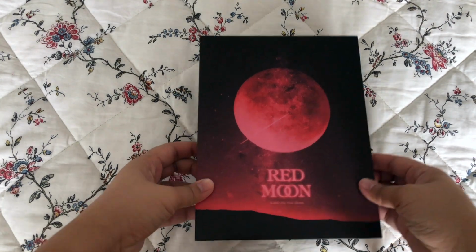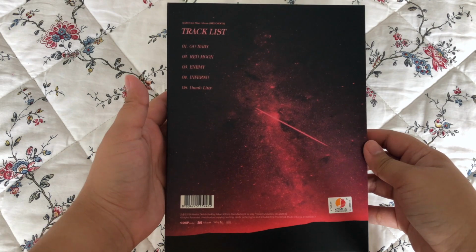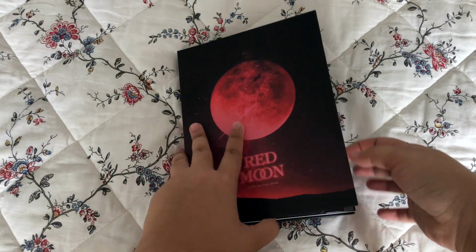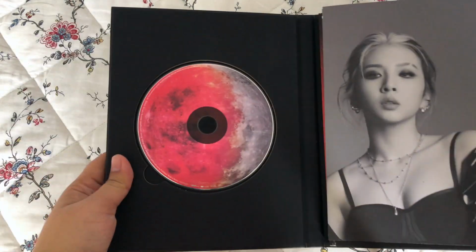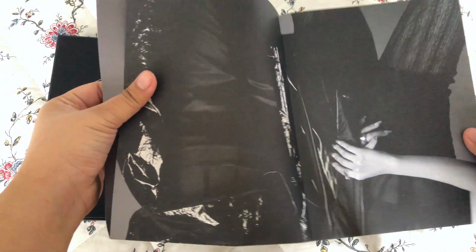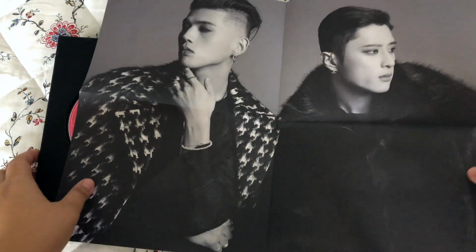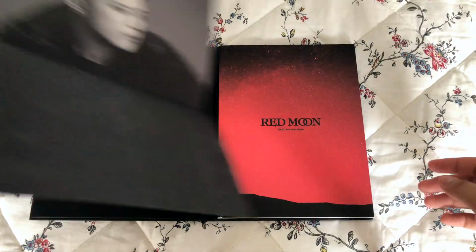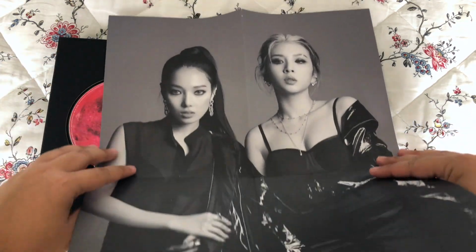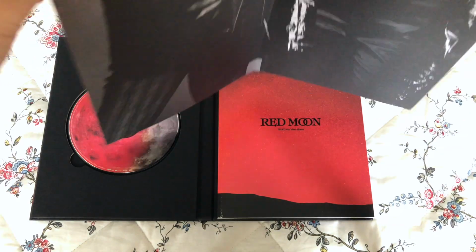Okay, so this is the front cover, and we have the back and the side. Okay, so this is the CD, and what's this? Oh, this is the poster thing that you have inside. We have BM and JSF. Yeah, then here we got, sorry, I can't fit this into the screen, so this is Somin and Jiwoo. Okay, let's put this aside.